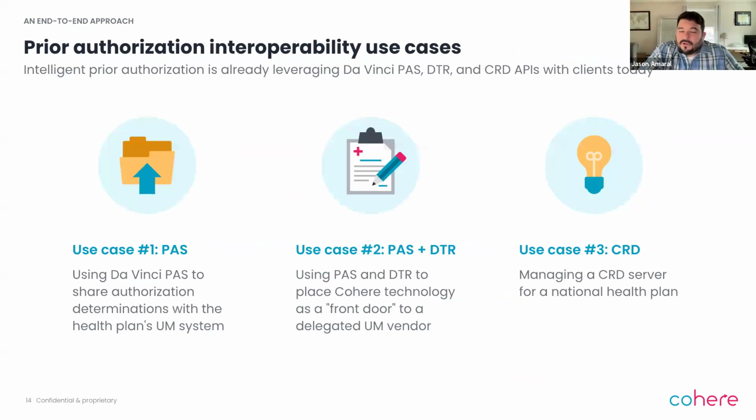Drilling down a little more into the interoperability use case, as I mentioned, the Da Vinci PAS solution is what we are using for auth submission for multiple systems today for our payers. It is a real-time FHIR integration where we are sending upwards of several million transactions over a year that submit a PAS solution to downstream systems. And then we also utilize PAS as a way of continuing the auth submission process.